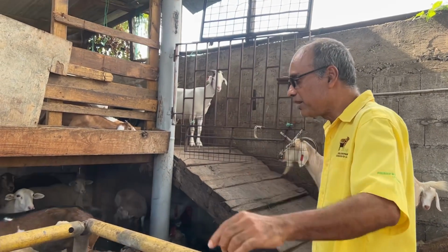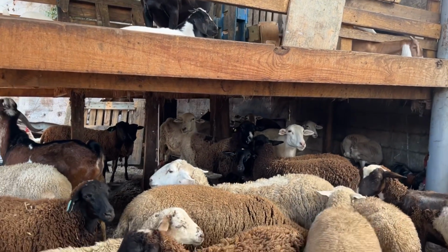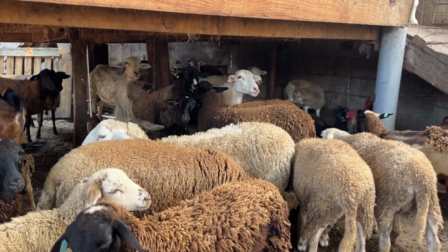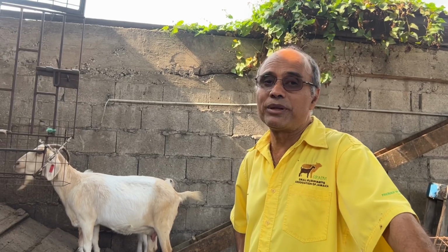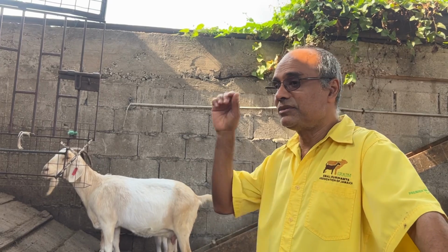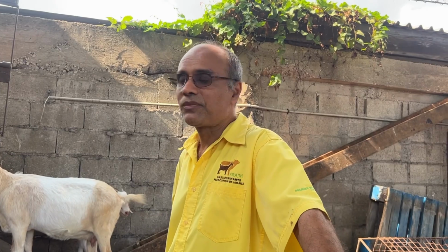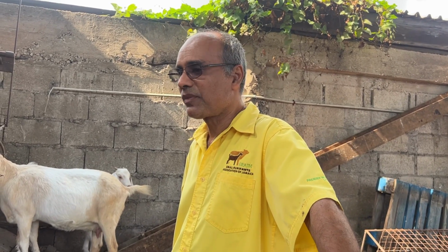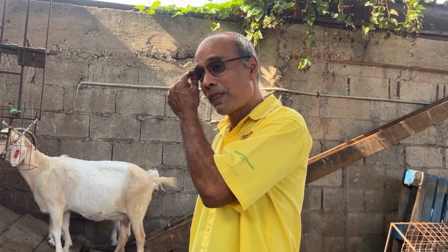Now, another thing is the hardiness of sheep. Sheep will feed out in the rain, in the cold. They'll feed in a muddy environment. They'll just go out there and feed. But if you carry a goat out into the rain and feed them with the elements out there in the environment, they will get sick. So goats are more sensitive and get sick more easily. Goats require a lot more attention than sheep. That is my personal experience over the years.